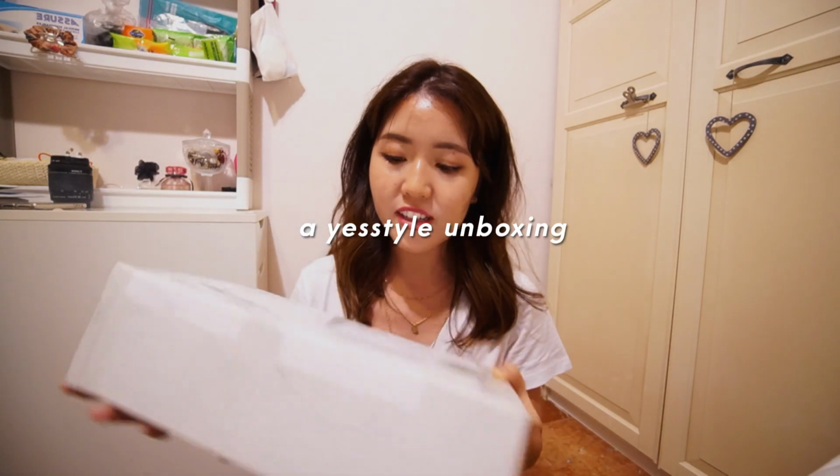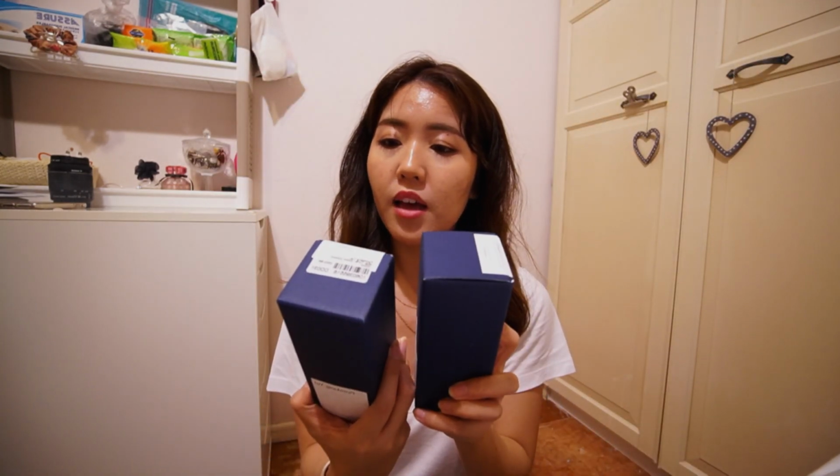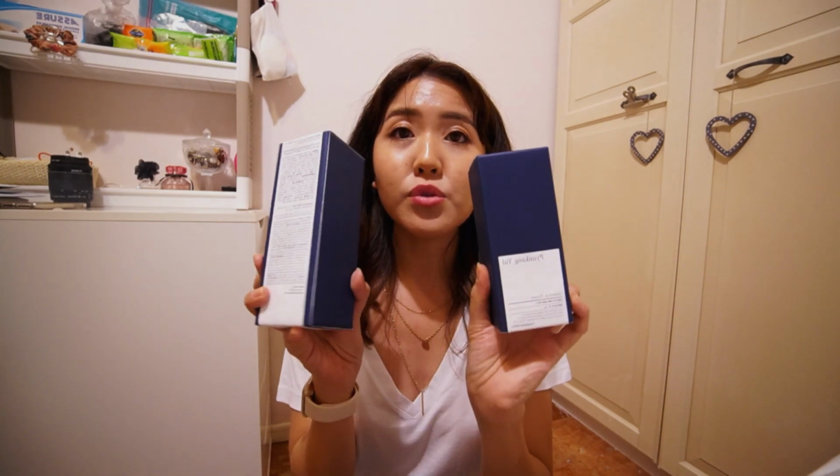Home, and I thought I would do an unboxing of this package I received from YesStyle. So many products. Look at it. Okay, so I got a few products from Tiong Bahru, and I first heard of this brand from my sister.